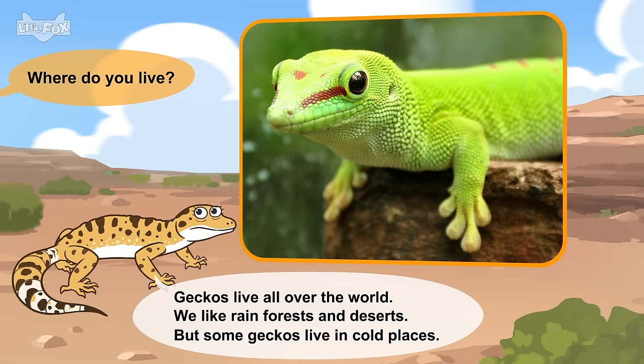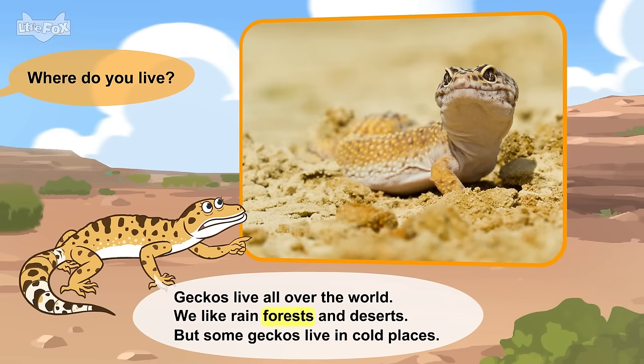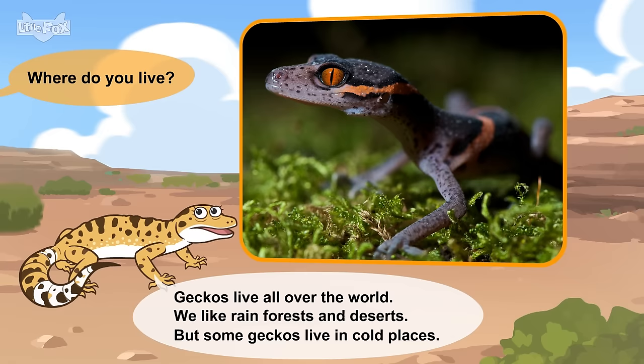Where do you live? Geckos live all over the world. We like rainforests and deserts. But some geckos live in cold places.